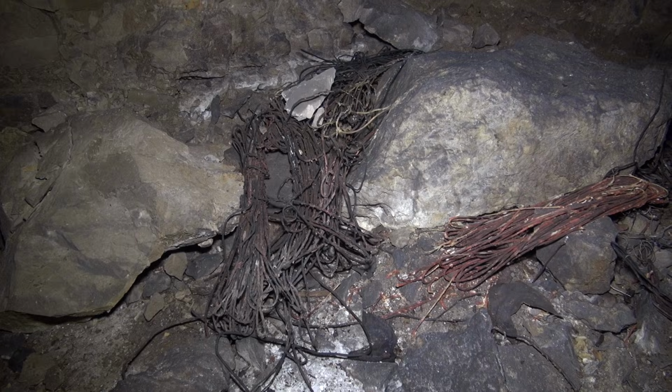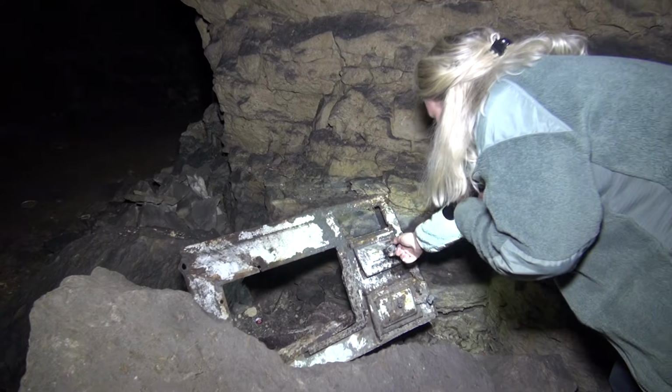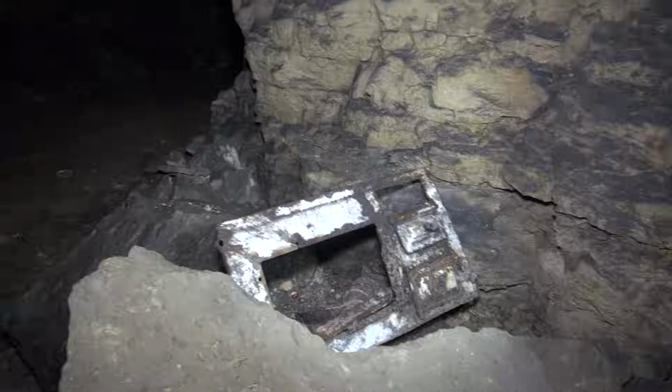Oh, look. This looks like a cabinet door. Oh, it looks like stone. Look how beautiful it is. It's painted with flowers. Well, I want it.